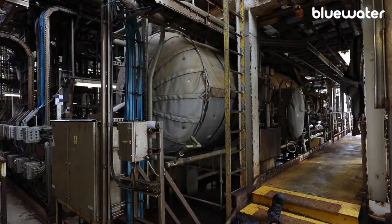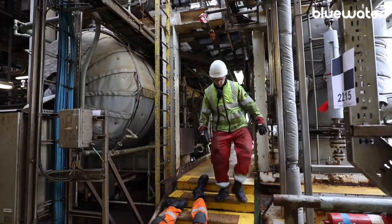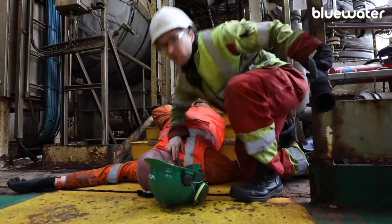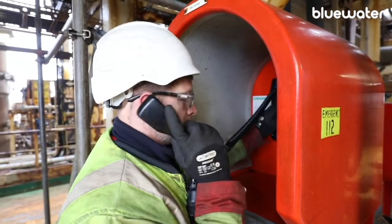If you witness, come across, or are involved in a serious incident where someone has been injured, assess the risk, do what you can for the casualty, but do not move them unless there is immediate danger. Contact the bridge, either by radio on Channel 2 or by dialing the emergency number 112. If neither are possible, operate the nearest MAC alarm.